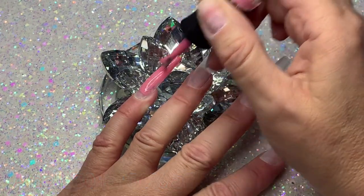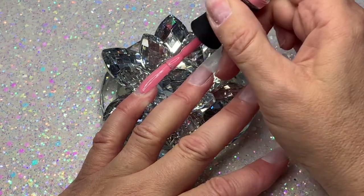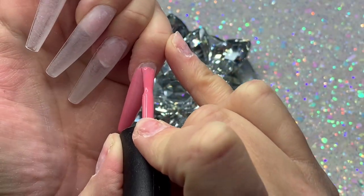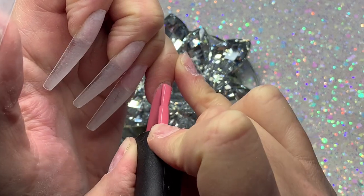So I'm going to be doing two coats of this color on three of the nails. Now you can see this color is so opaque, I could almost get away with doing one coat. Madam Glam really has wonderful polishes that are such great coverage.